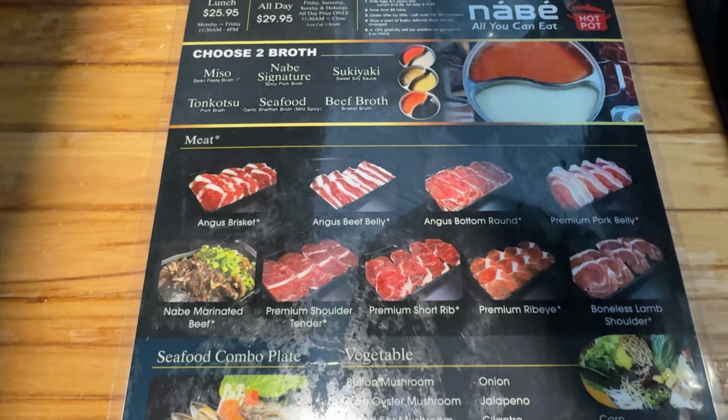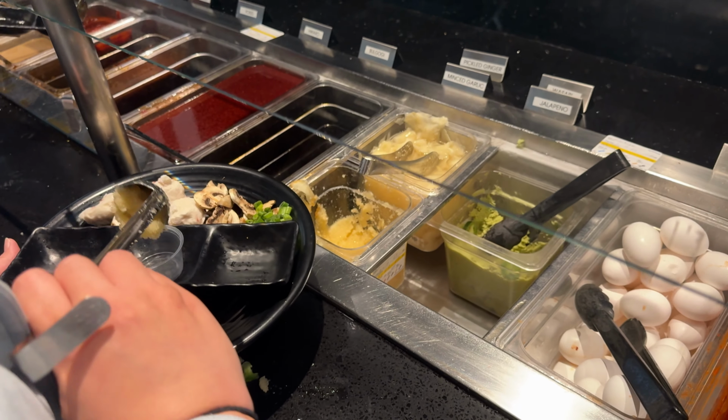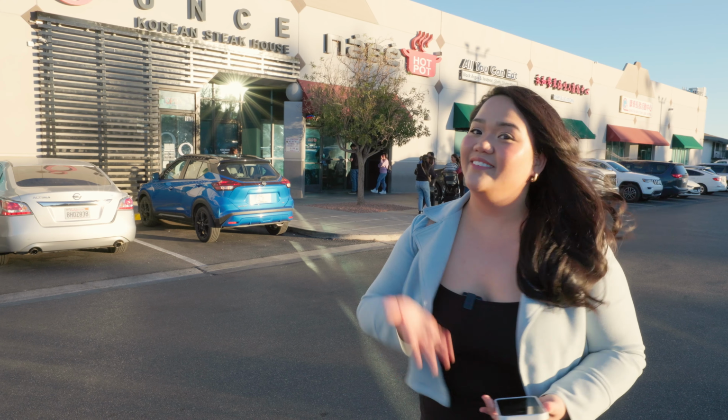This is Nabe Hotpot, one of a few hot pot spots here in Las Vegas, just 10 minutes from the strip, located on Spring Mountain Road. In this video we're going to talk about what their menu looks like, the food, the overall experience, and of course how hot pot works, just in case you haven't been, because every place is a little different. Let's go.